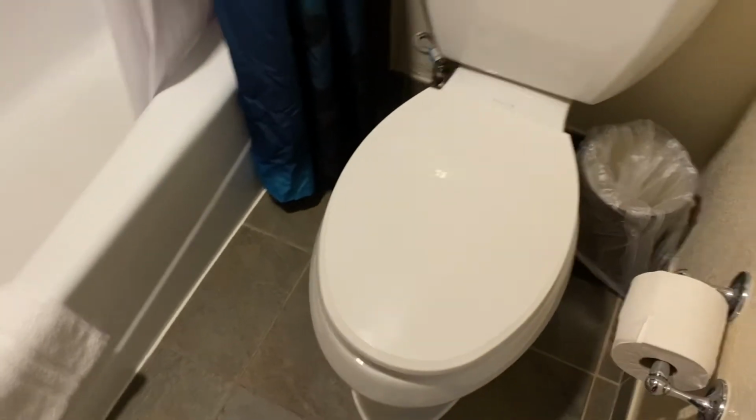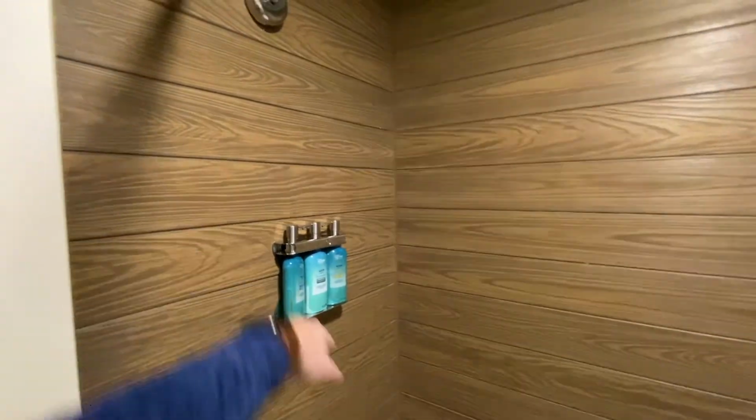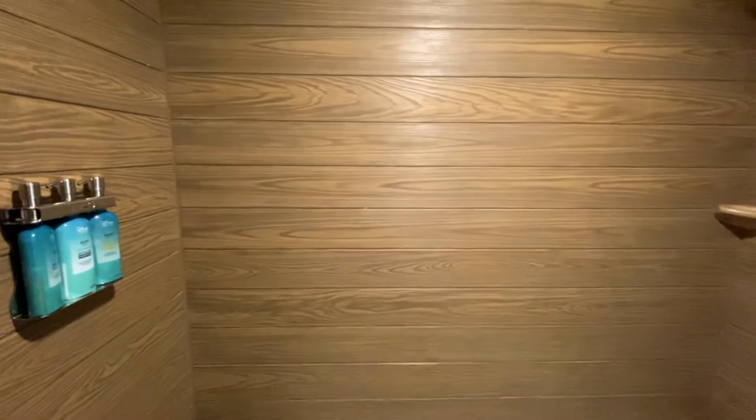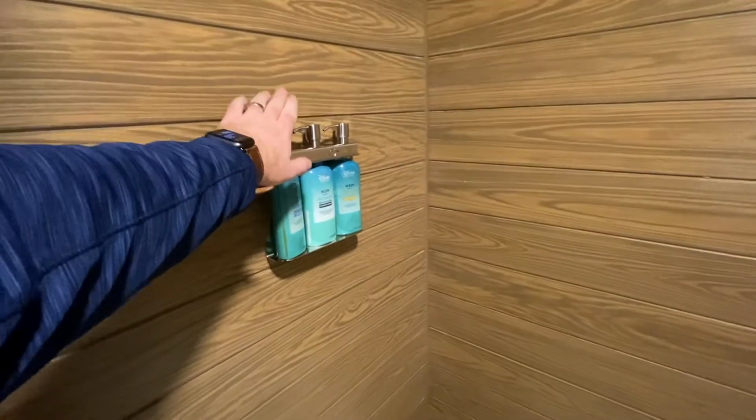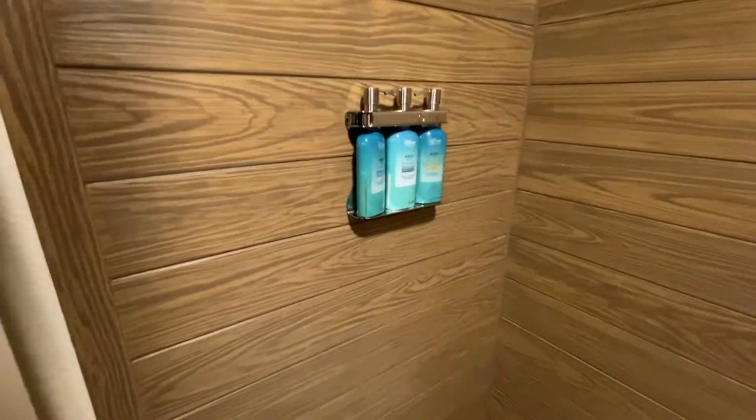Now coming into here, you once again are going to have a Princess and the Frog shower curtain, but you have the simple commode there with the towels, and the shower all around is made to look like wood, which really keeps you in the feel of the resort. And then it does have these bottles here on the wall, and I actually really love those.